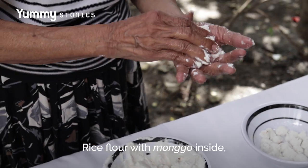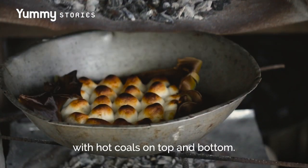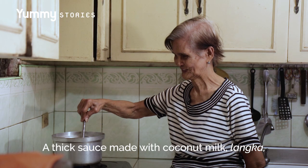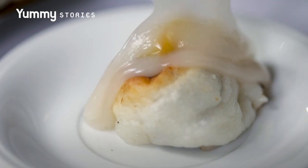Rice flour with munggo inside, it is cooked much like the bibingka, with hot coals on top and bottom. A thick sauce made with coconut milk, langka, and sago is poured over the bibingkoy before it is eaten.